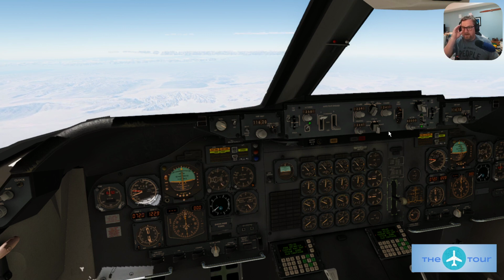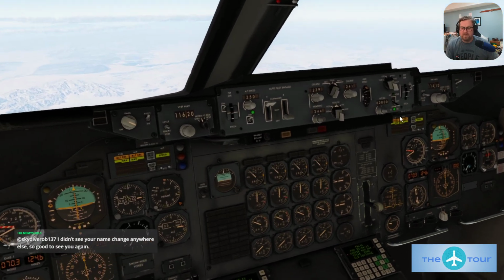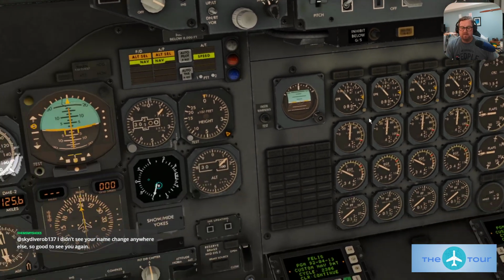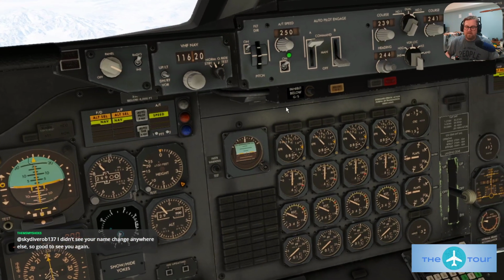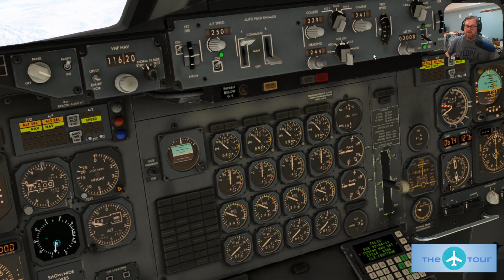The one thing about this plane is it does not like to slow down until you start throwing those big old flaps out. Once you start putting the flaps out, it slows down quite a bit. All right, there's 70 or close enough. Let's go vertical speed, and let's go 1,300 feet per minute, or thereabouts. We'll try to hold 250 on the way down. 3,000, and the Alt Select button is on.